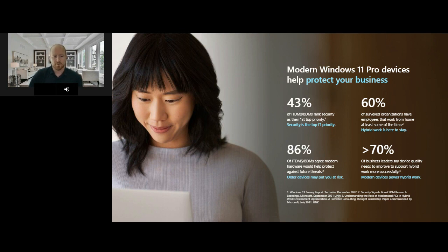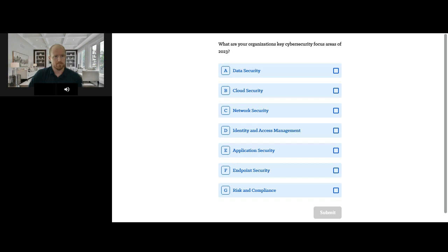And so we've got a poll question here. Read this poll question. Love to hear from the audience. What are your organization's key cybersecurity focus areas for 2023?